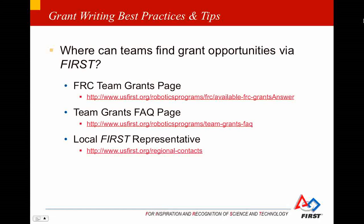Okay. So the final place that teams can go to find grant opportunities is with their local FIRST representative, and we would really encourage teams to reach out to their local representative because they're a great source of knowledge, information, and connections, and they can help you find out more about grant opportunities.